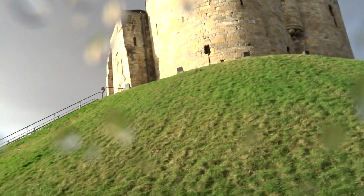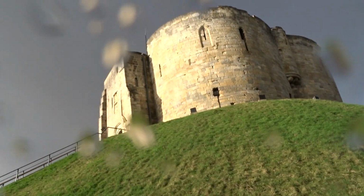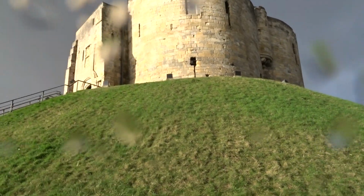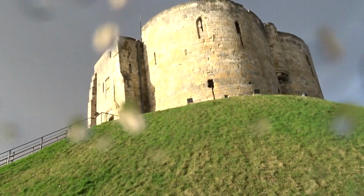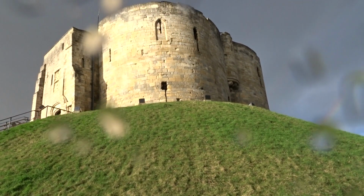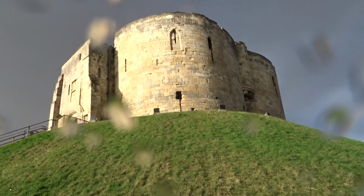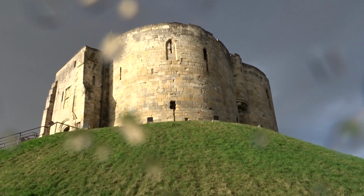when a bunch of Jewish people who were in the country, they were well known as moneylenders. I don't know if it was under King Richard I, but the people of York attacked them. They came in here and it was set fire and they all perished.